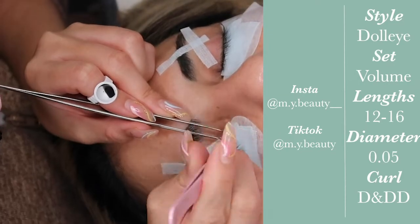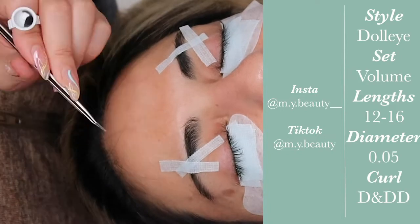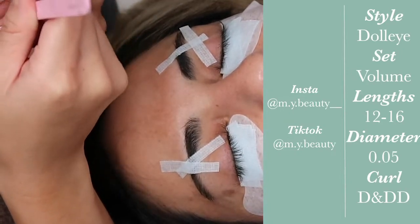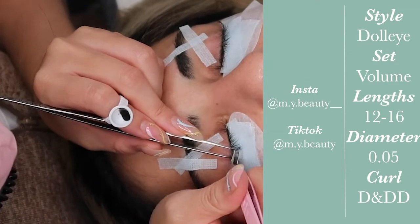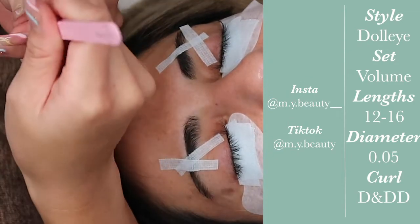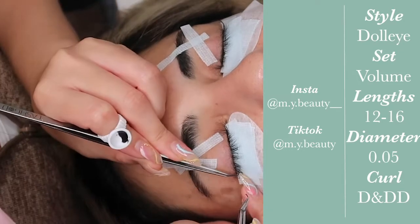Now, when it comes to tweezers, tweezers are a lot different. I find that the more money you spend on them, the better. So I would recommend going to LashGod.ca. That's where I get all of them. But there's also Live Bay Lash. They have pretty good tweezers as well.